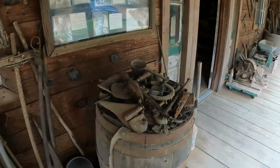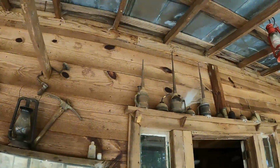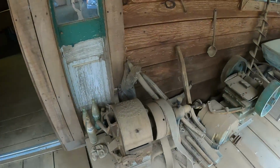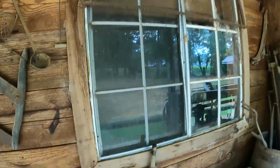I don't know if you guys can hear me. The rain is seriously coming down. We'll just put a little music to this and y'all can just look. How about that?